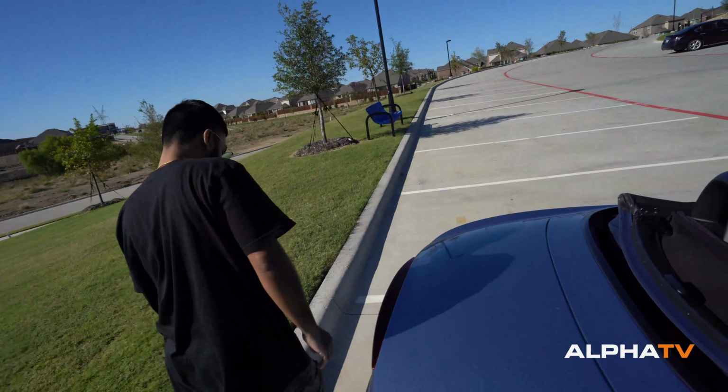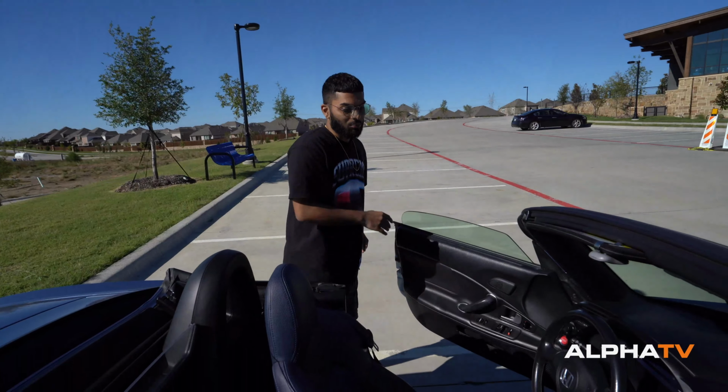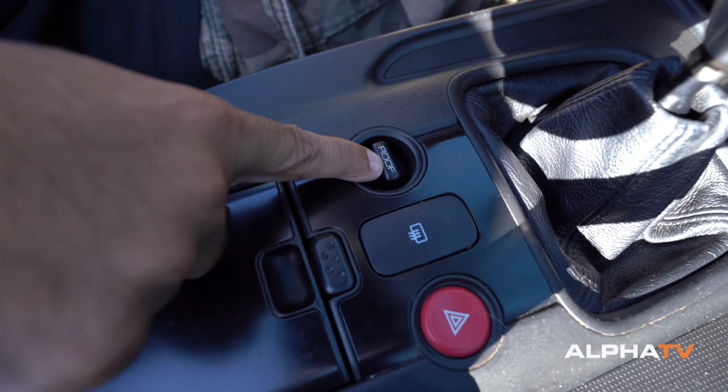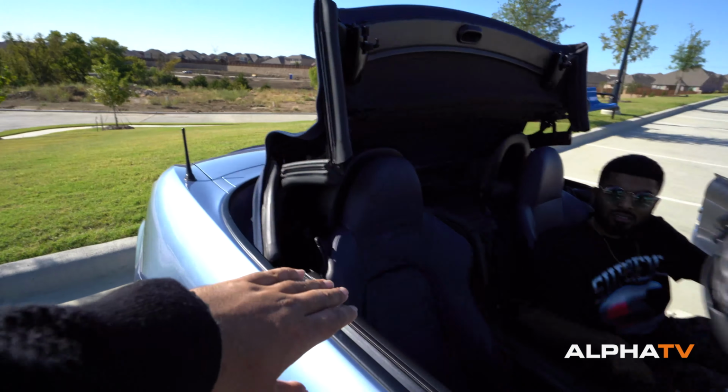So, Hondas are notorious for some problems. One main common problem being the black hole. Wait, which black holes? I know a few black holes. You're gonna find out right now. So, automatic roof. Click it, and you gotta hold it down. Oh, the windows already start going down. And this starts.